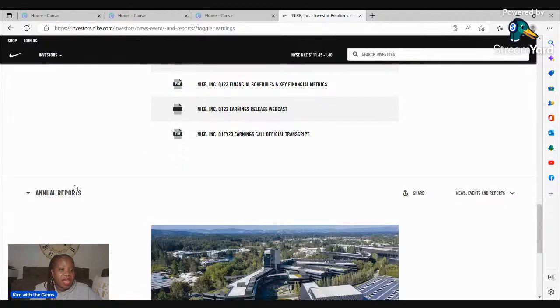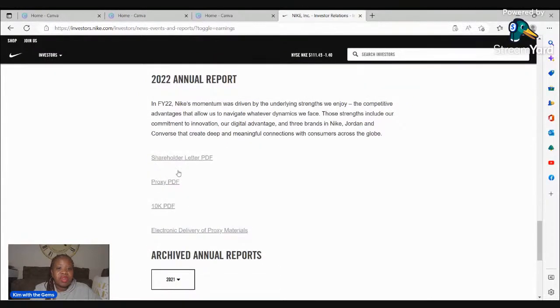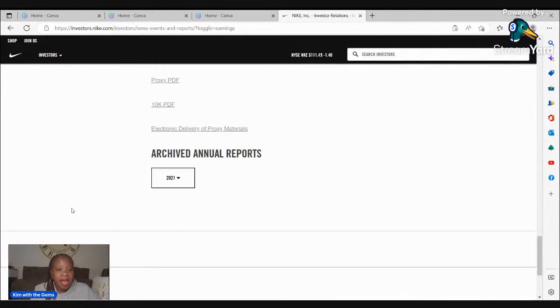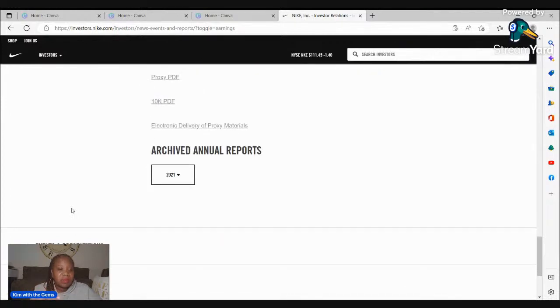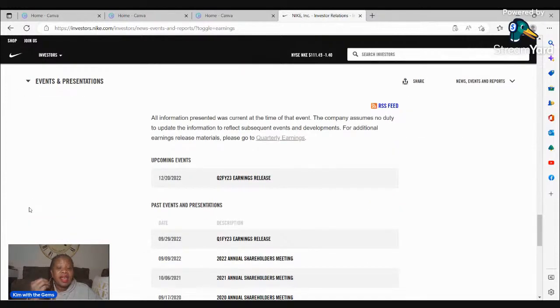They also have annual reports, and you can read the shareholder newsletter. You could read, oh, well, the proxies, the votes that you get to have, you can read about that. And there's just so much information that is contained on this website. And these are the type of companies you want to look for.